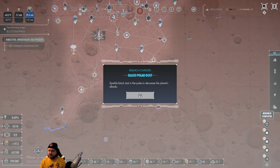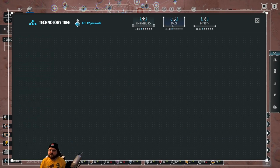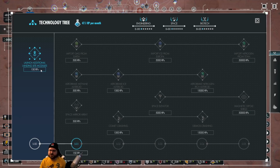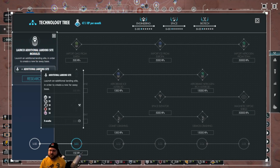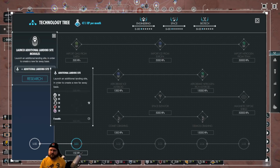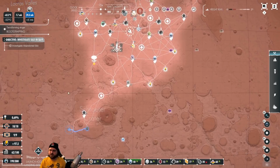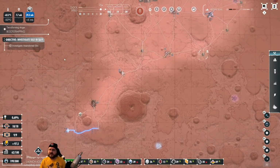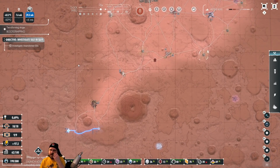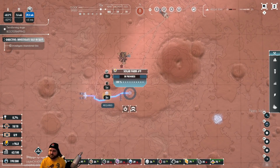Sparkle black dust in the poles decrease the planet's albedo, so it reflects less light. Okay, that's done. Again, might be a mission, we thought. Let's get additional landing site modules. I don't know if this literally launches an additional landing site in order to create a new faraway base. But if it just counts as a landing pad too, that could be useful. Because if we had more launch pads, we'd be able to bring people faster because we have multiple ships operating simultaneously.